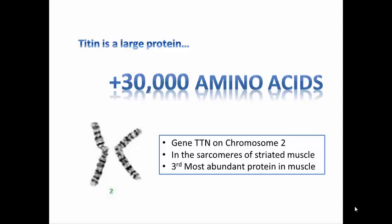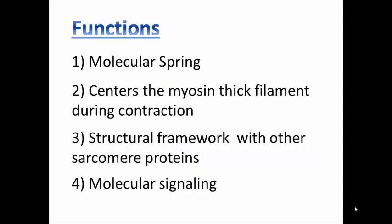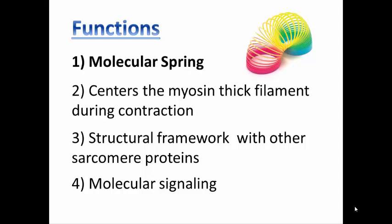So, why do you care? Well, Titin does a lot. It acts as a molecular spring in the sarcomere to counteract tension. It keeps the thick filament centered during contraction. Titin is a structural framework associating with other proteins in the sarcomere. And finally, this heavyweight participates in molecular signaling. All of these are incredibly important functions, but for the sake of time, we will just focus on the spring aspect. How's that sound, Ty?